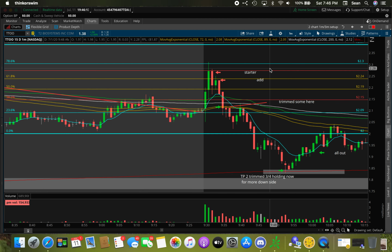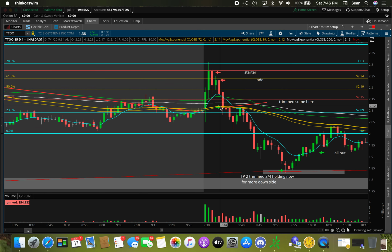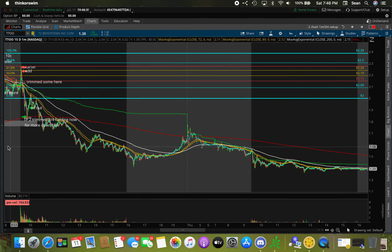So I took a feeler, I identified this stuff with this candle, and at this section here it was just red on the tape, red. So I took a feeler starter, and then I added to that position, and since it flushed into the J lines here, I trimmed some out. I forget how much, I think a third or a half, I'm not sure. Then it came down to the 200 moving average on the 5 minute here, which is a 1,000 if you want.